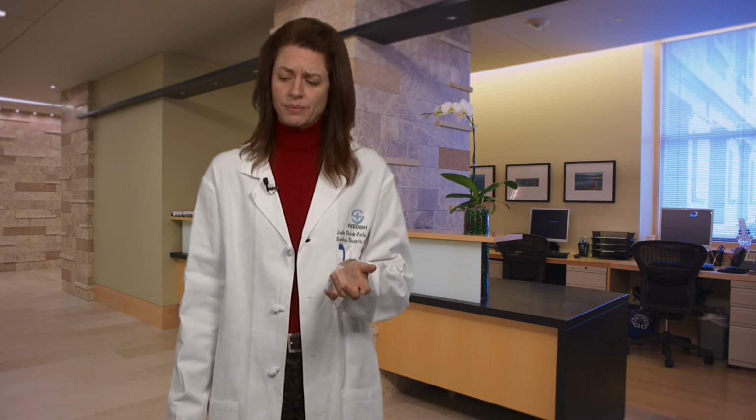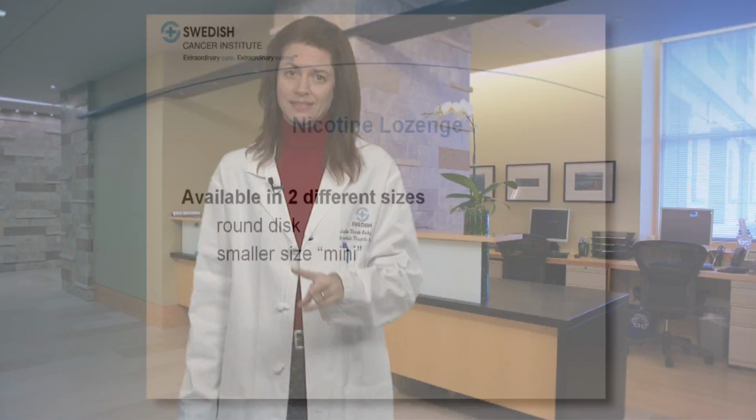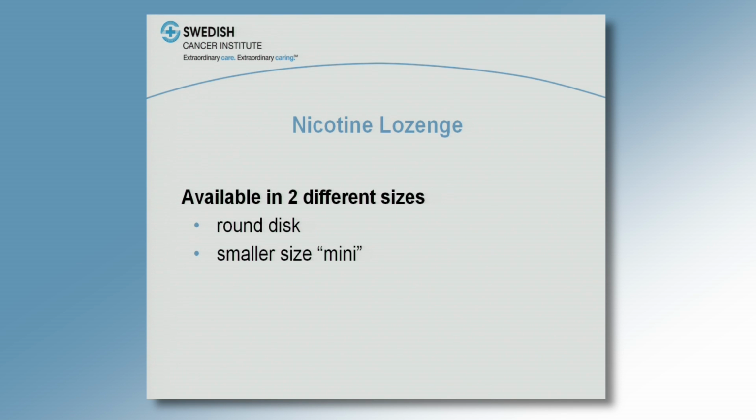Now, the lozenge comes in 2 different doses, and it comes in 2 different sizes. It comes in sort of a round wafer that's a little smaller than a Tums, and it comes in a little mini lozenge that's a little bigger than a Tic Tac. And again, you want to tuck it between your gum and your cheek to optimize the delivery of the nicotine replacement. Now, you want to use these medications when you're having an urge to smoke.